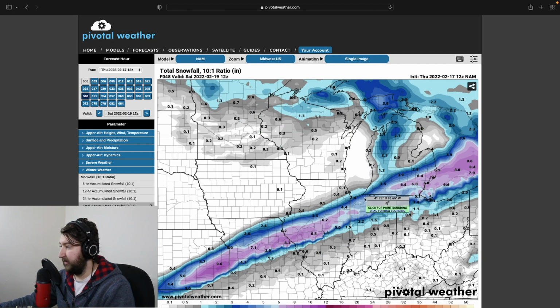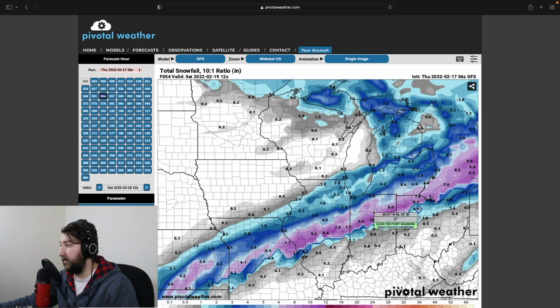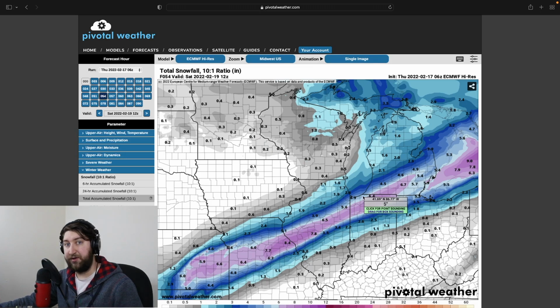And we have models like the NAM that are slightly similar, a little bit less on amounts. You really get that northern cutoff line just south of Chicago. And the blend is a little bit different. It kind of picks up a little bit of that lake effect here as well, and then a little bit of that heavier band stuff right through that same area as the HRRR. GFS, way different, pushes it way south. The GFS has been kind of funky the past couple of days because it's been really far north and then really far south. So I'm kind of leaning away from the GFS here. Euro kind of pushing back north to where the GFS used to be.